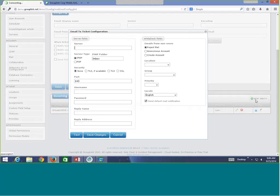If you don't have one set up, it's really easy. You just click this, Email to Ticket Configuration, and this screen comes up, which will allow you to enter everything in. You can even reject mail from non-users. It's really easy to set up, and we would very much recommend, depending on your situation, using this.